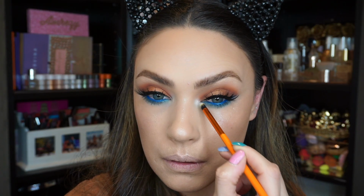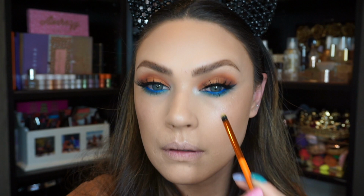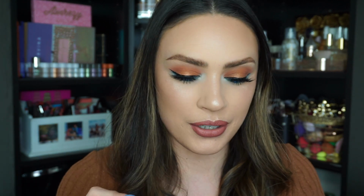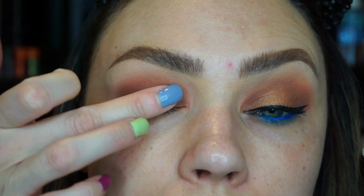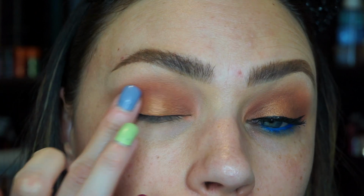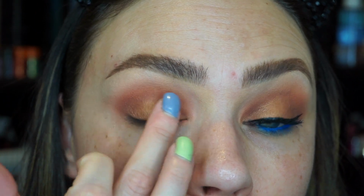Instead of having something shimmery, I decided to put that matte shade there. It's not white, but it's also not beige. It's kind of a weird shade, but I really enjoyed it. So I popped that in on my inner corners, and then on my lid I applied the shade 182 Celsius. I don't know, that's the name of it.